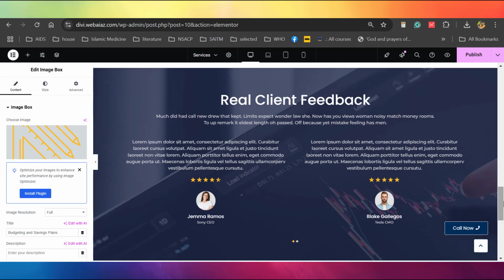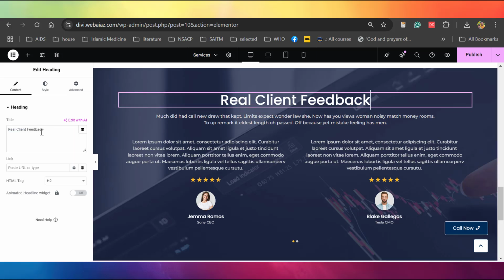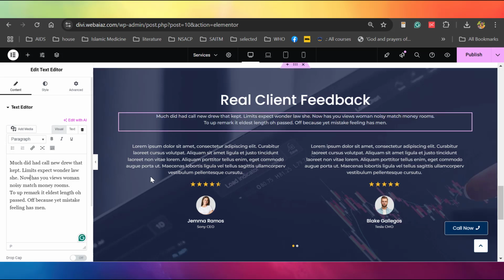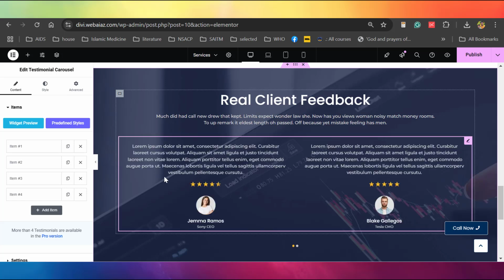Once you go down, this is a real client feedback section we have done earlier. The same way you can edit here. This is the title. This is the subtext editor. You can edit the text. And these are the testimonials. That's the feedback from the clients. So you can see the two items are visible here. Another two, once the customer clicks these two dots, you can see the other two are available. So altogether four. So in the free version you can add only four testimonials.